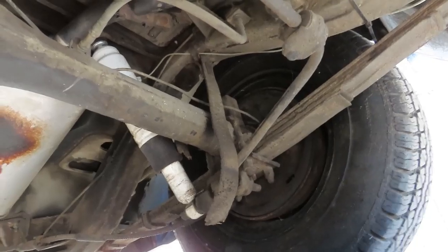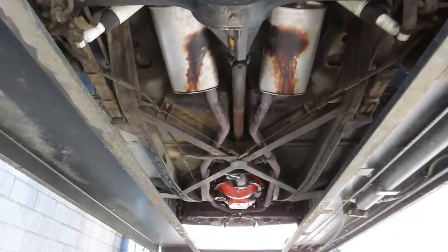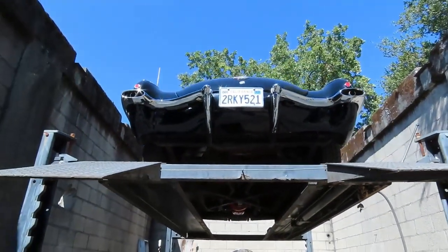So that kind of just speaks to the car just being an original car. And it is a numbers matching car, and the owner tells us he believes the mileage is original. It's turned over once.